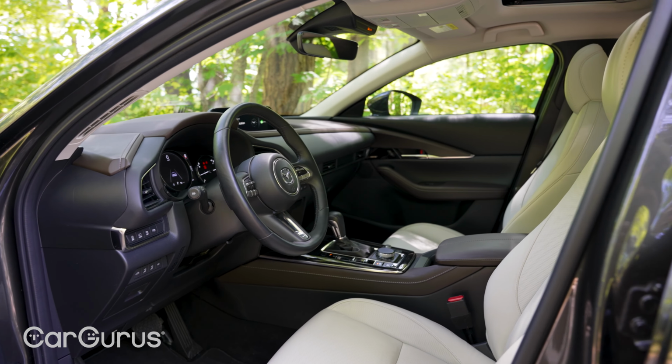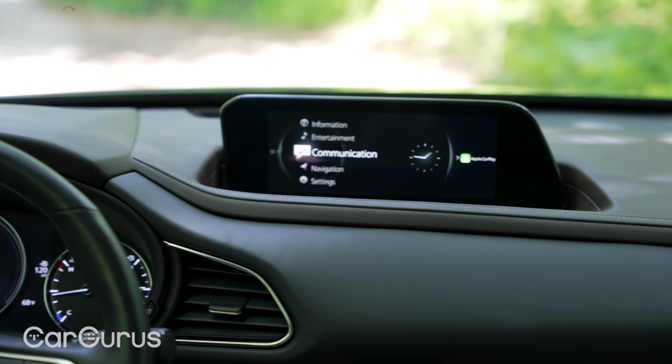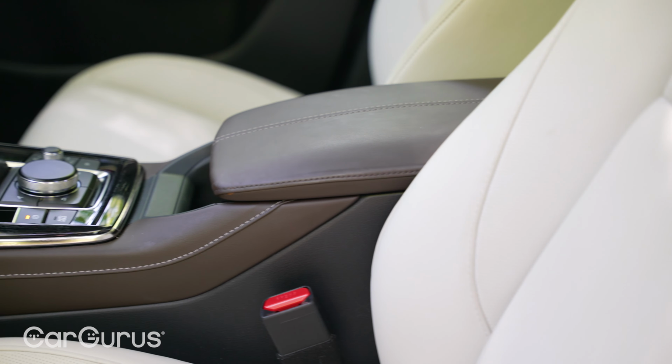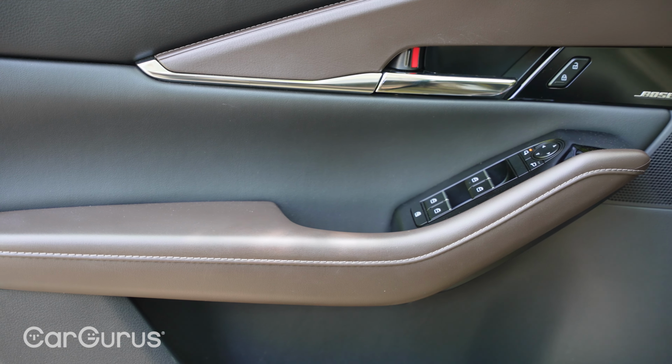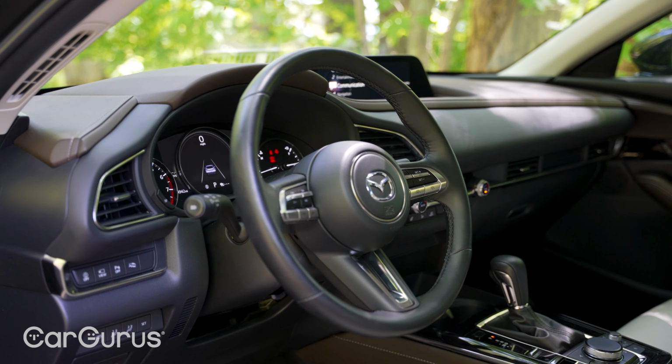On the top trims of the CX-30, you'll find color combos, three of them, a different top stitch dash on the dashboard itself, and these white leather seats. The whole combination of colors, of stitching, and all of the feel, even the plastic buttons. Every little detail makes you think you're in a higher end car, but you're not.